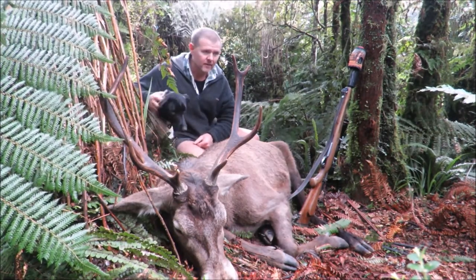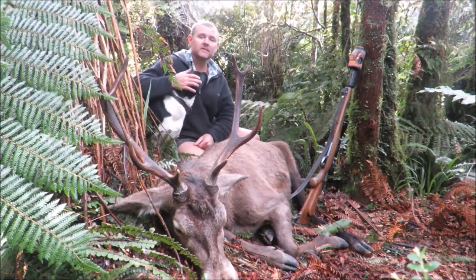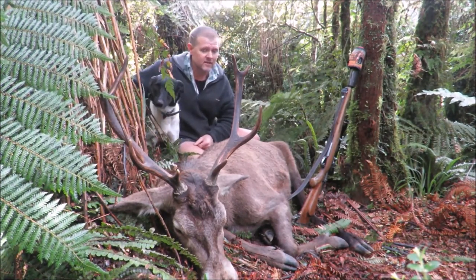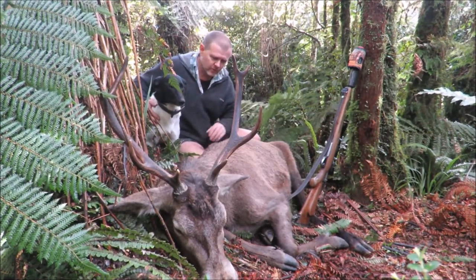Very lucky. Steel stopped just back there, probably 6-7 metres, and started, I wouldn't say pointing, but perhaps she could see him. She knew he was there, and I could just see his neck. So we slipped a shot through and dropped him on the spot.